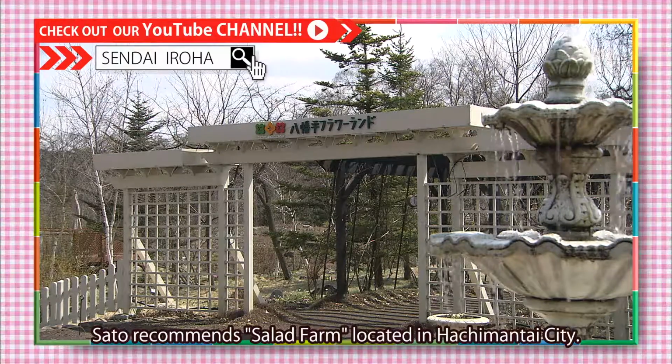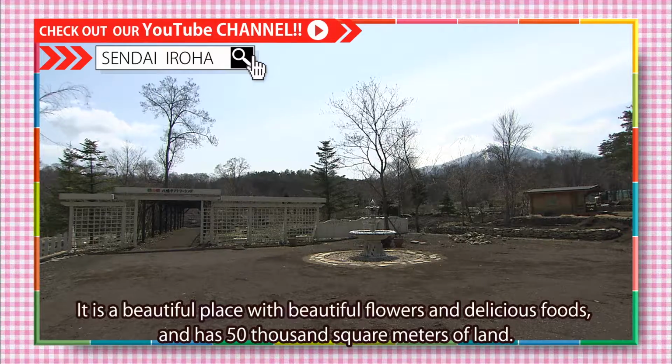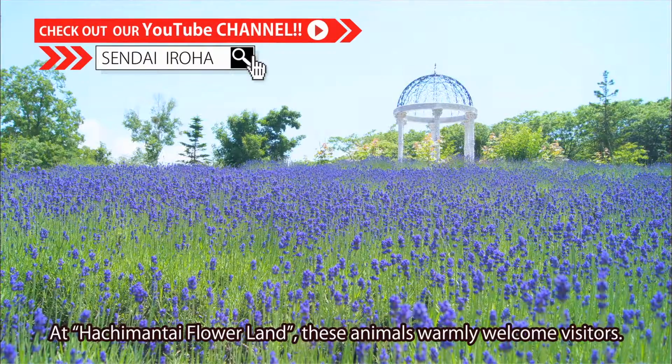Sato recommends Salad Farm, located in Hachimantai. It's a beautiful place with beautiful flowers and delicious foods. It has 50,000 square meters of land. At Hachimantai Flowerland, these animals warmly welcome visitors.